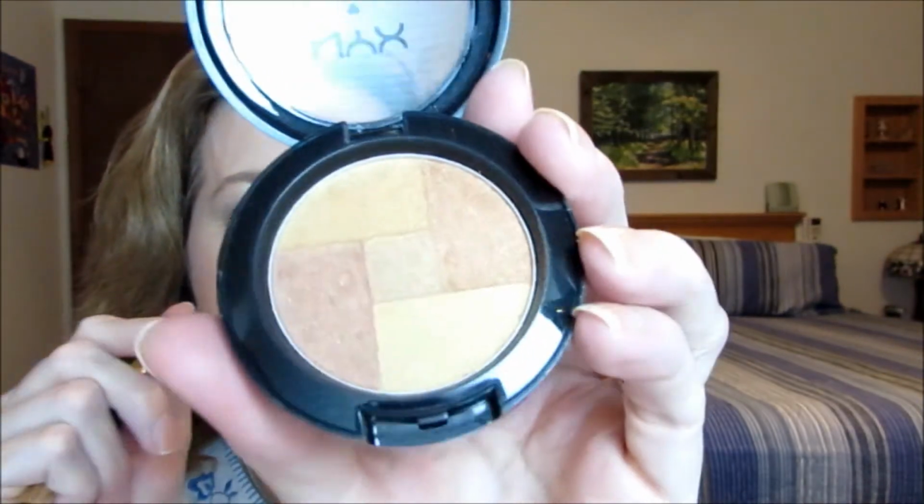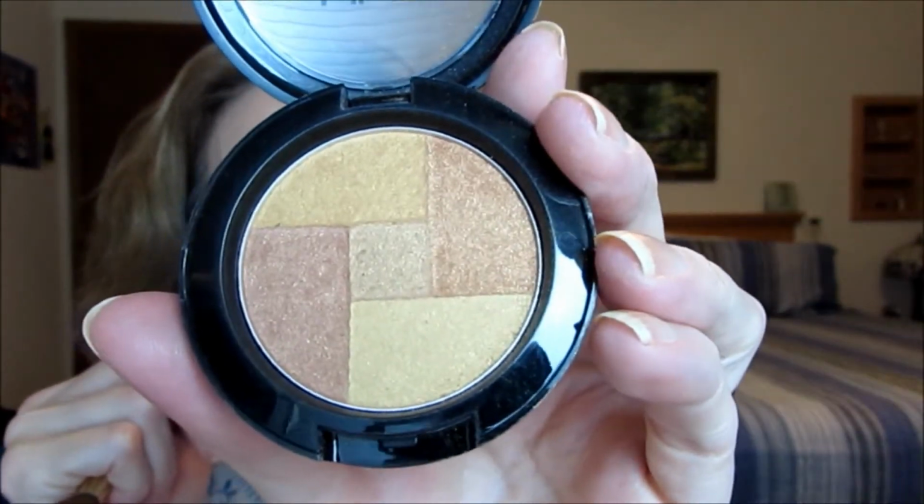But I've been using this NYX bronzer every day, probably for about 3 months now. I find that it puts a little bit of color on, and you can build on that. It doesn't put a lot of color on. I swirl my brush here so I get a little bit of highlight also, and you can see it's already built up a little bit of color here.